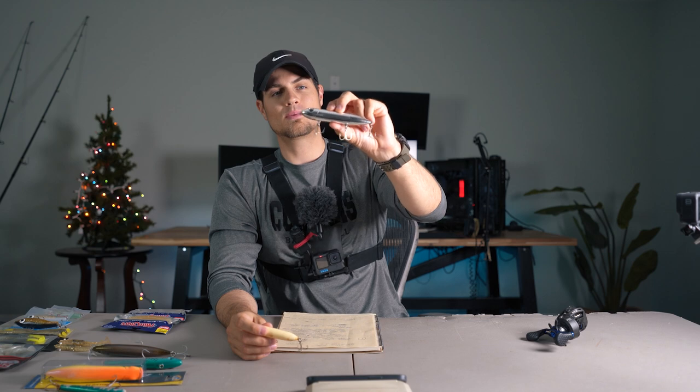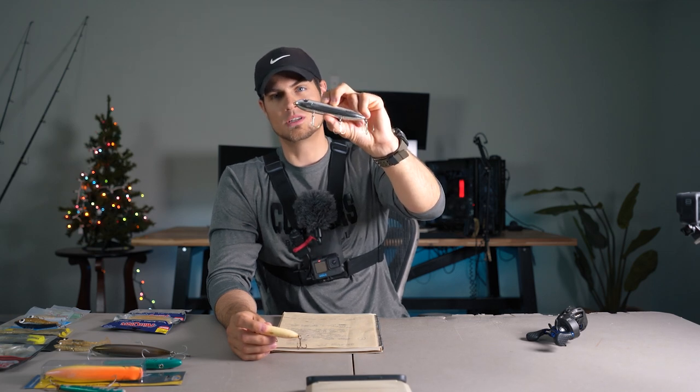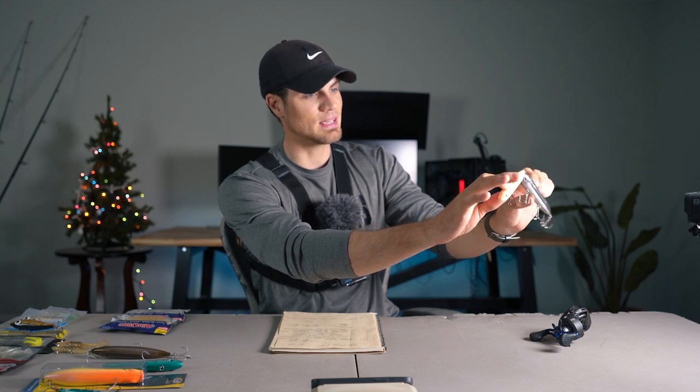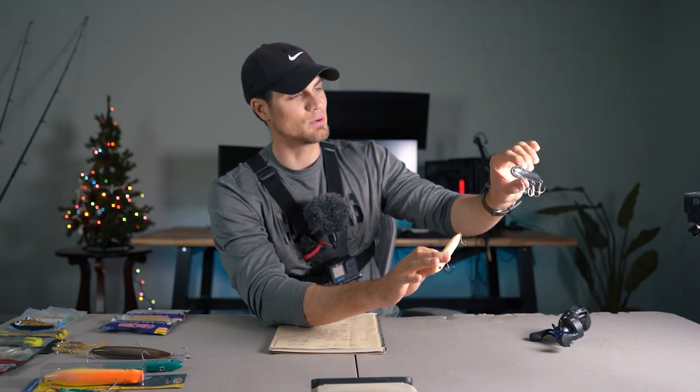And if you want a little bit bigger presentation, I'm going with the Super Spook. These two colors right here are my favorite colors: the bone color, an absolute classic, and it just catches fish. And then of course the chrome.